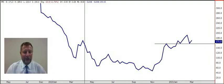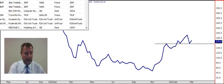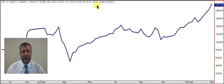Let's get back to the show straight away with plenty of requests. And the next one is Quissy, Anglo Platinum. Remember, this is now one of the stars of the market. The platinum counters, they're doing wonderfully well. And look at Angloplats here. I mean, can you believe it?